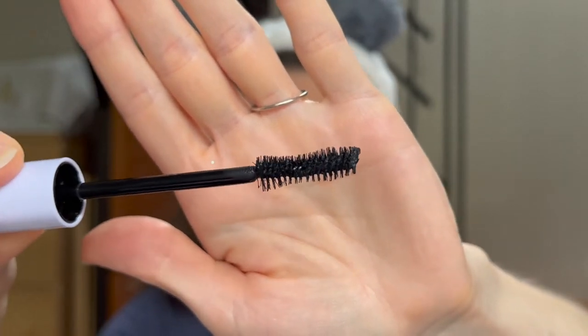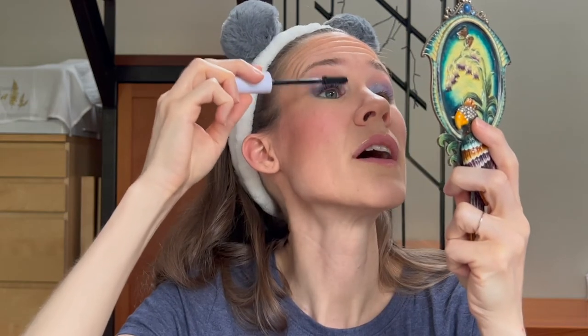The wand feels a little cheap. But let's see. I think it would have been fun to have colored mascaras for this. I have pretty thick, long lashes, so mascara is not a huge deal. Usually, I mean, there are some that I like more than others. This actually is pretty decent, but like I said, I have pretty good lashes.